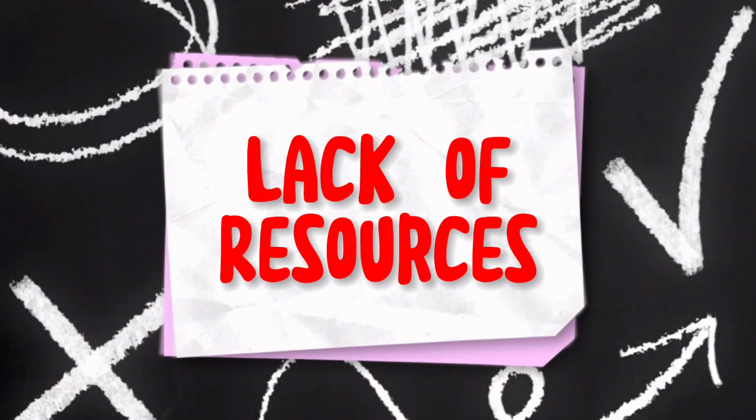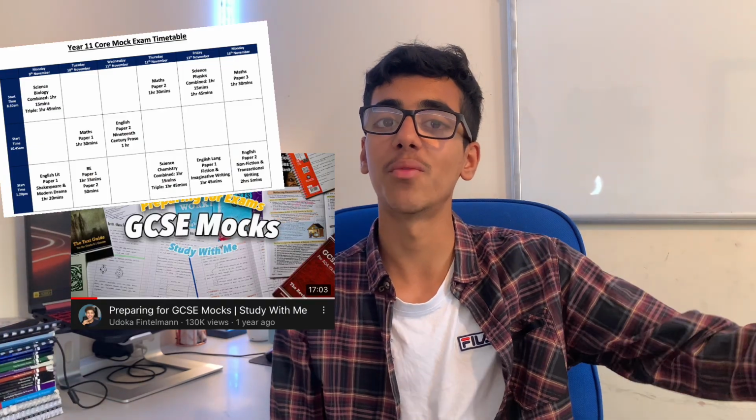Now, many year 10 students assume that you don't really have to make resources early on because they think you've got the whole of year 10 and the whole of year 11 as well. Well, that's completely wrong because trust me, year 10 is going to go past so quickly, and before you know it, you're going to be revising for your year 11 mocks, and most of year 11 is going to have you preoccupied with revision and past papers anyway, so there's no point making resources at that point.